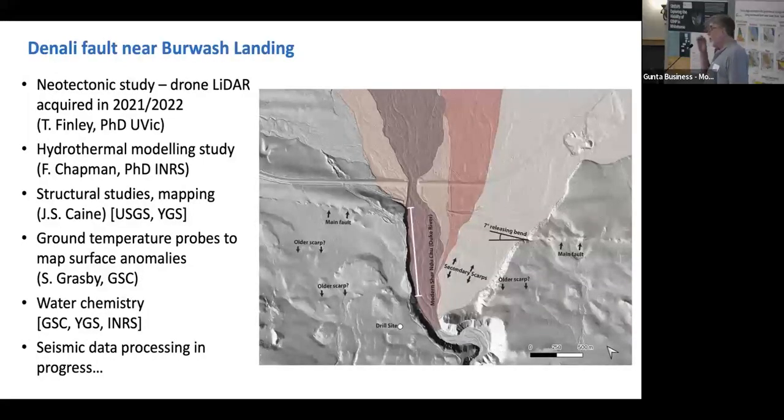Okay, we're doing a whole bunch of other things, and the results are starting to come in. One of the interesting ones is this LiDAR survey that was acquired just before we started this project. It wasn't us that acquired it, but we ended up partnering with the group at the University of Northern British Columbia, who acquired that survey. And then we have a PhD student at UVic who's working on sorting out the details from that data. But you can clearly see the Denali fault. That's the main fault there.